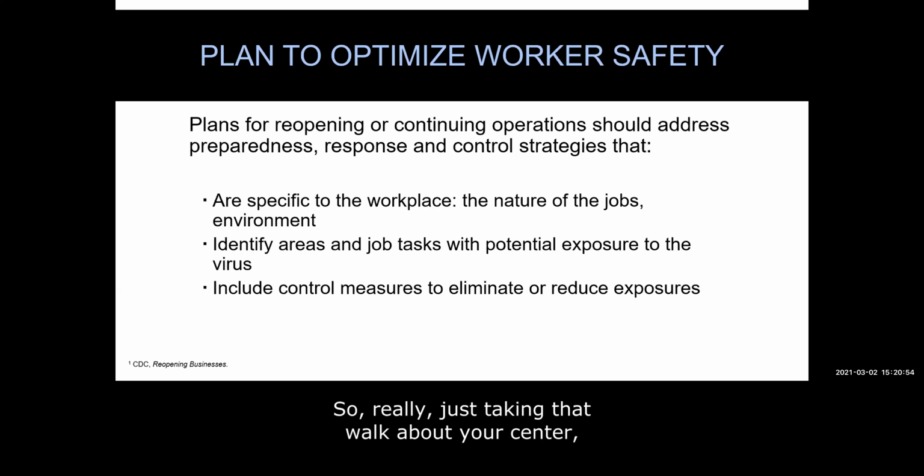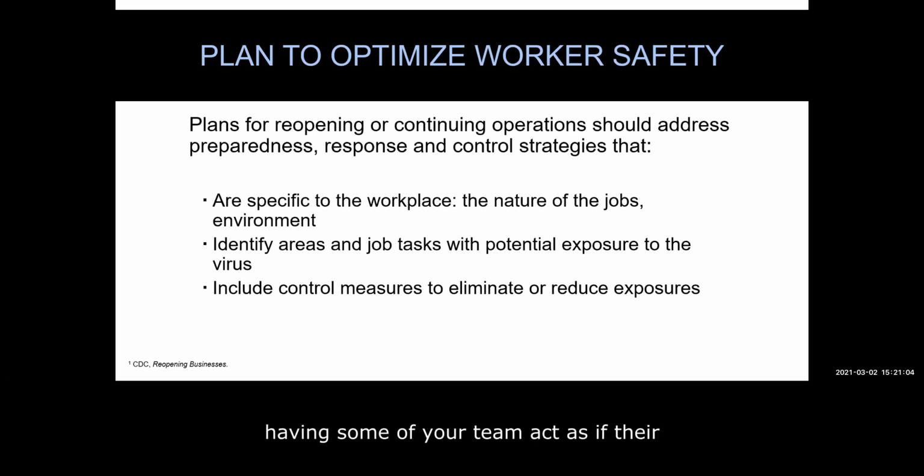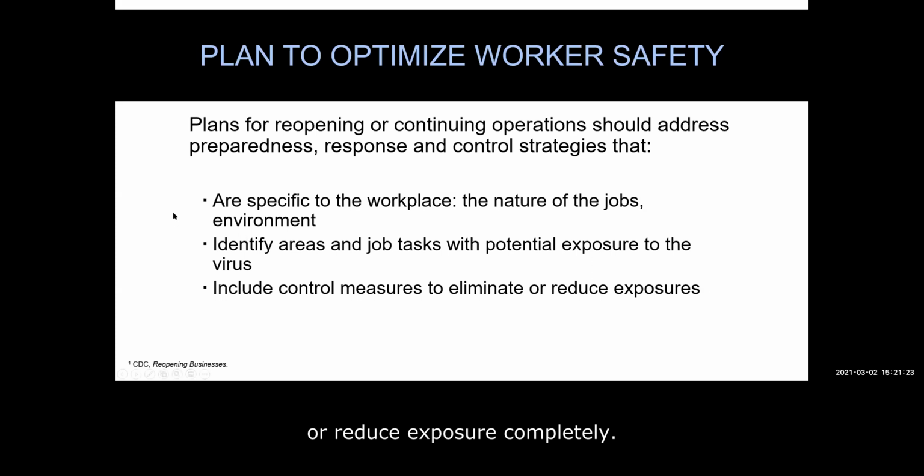So really just taking that walk about your center, looking at your layout, looking at what it looks like, maybe doing just a mock setup, you know, having some of your team act as if they're customers, go through the motions of it, make that list. What is very specific to you, to your community, and just again, making sure that we're including all of those ways to control those movements, making sure people are safe, so that way we eliminate or reduce exposure completely.